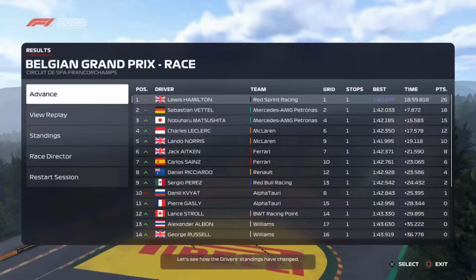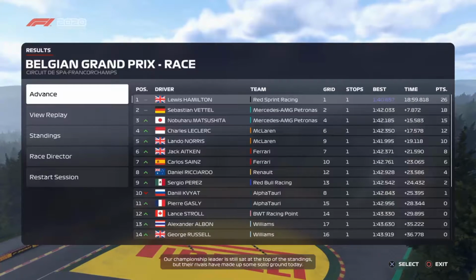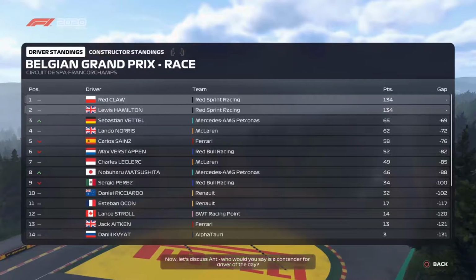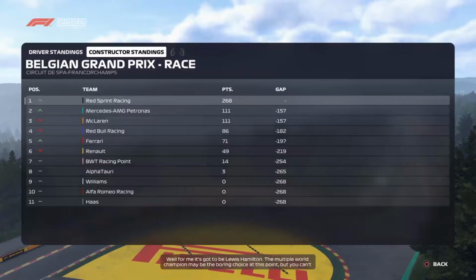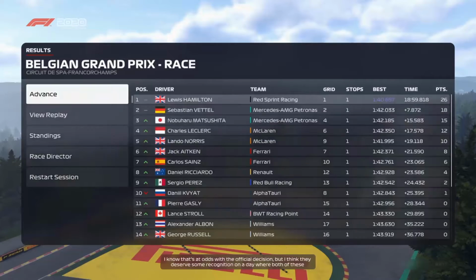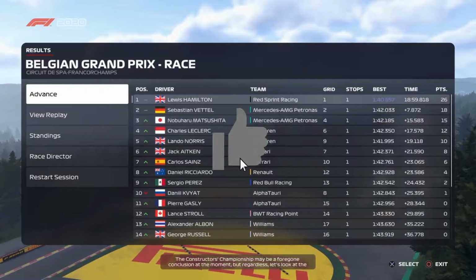So our teammate Lewis Hamilton takes the win from pole position, with Sebastian Vettel and Nobuharu in the other Mercedes finishing off the podium. That DNF for us and win for Hamilton means that we actually are equal on points now in the constructors, which is kind of like a cool bonus, and I guess it kind of makes that DNF a little bit less harsh, but still definitely should have been at least a podium for us over there.